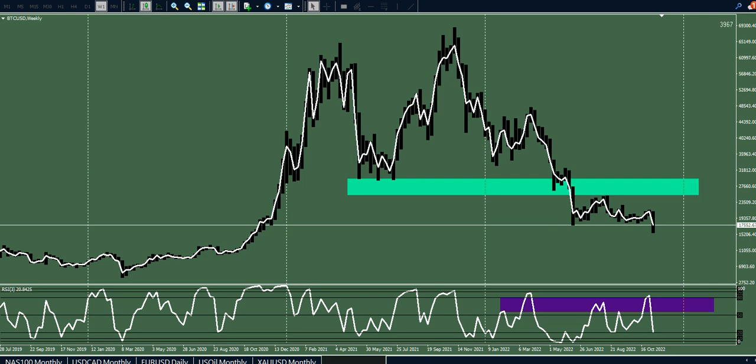Check out the Bitcoin. Well, this is the weekly chart. Bitcoin with a 3-period RSI. It doesn't get much better than this. It's the end of the year. Bitcoin got its ass kicked the whole year.